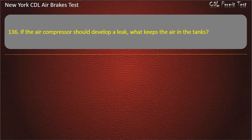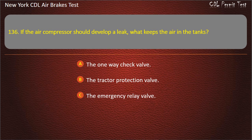Question 136. If the air compressor should develop a leak, what keeps the air in the tanks? The one-way check valve. The tractor protection valve. The emergency relay valve. Answer. The one-way check valve.